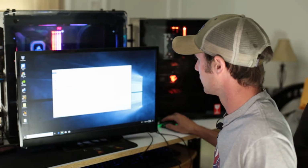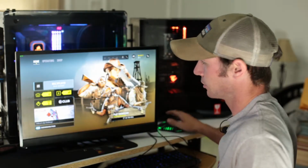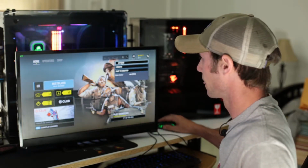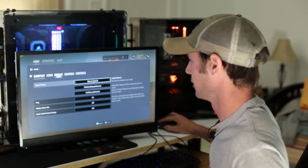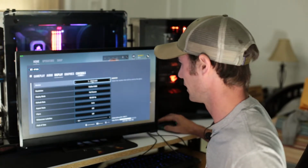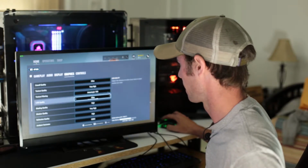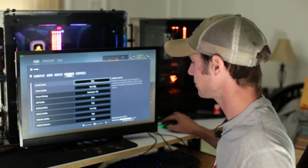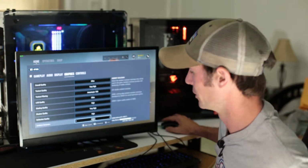One other test I'm going to run is a game benchmark in Tom Clancy's Rainbow Six Siege, so I'll get that booted up and we'll run that benchmark. Alright, so Rainbow Six Siege is loading up, so what I'm going to do is check the graphics settings and see exactly what we're running. So we have our display at 1080 full screen, that's good, no VSync. We're at ultra and very high settings, so everything's pretty much ultra and very high.